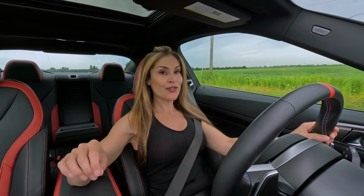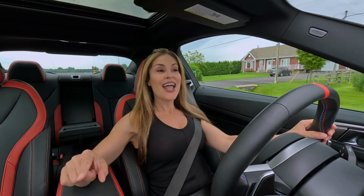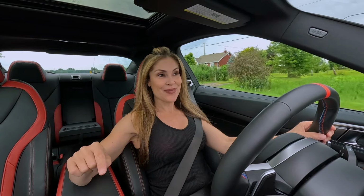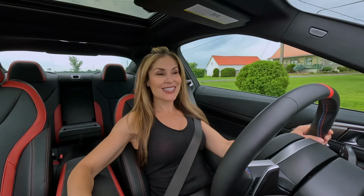So BMW suggests that with the mild 48-volt hybrid system your 4 Series should be better off the line, and I can 100% confirm that off-the-line performance with this M440i xDrive Coupe is amazing. And fuel efficiency is also supposed to be improved with the new mild 48-volt hybrid system. And now that's a different story.